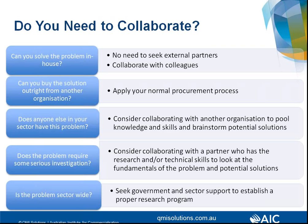If somebody else in your sector has a similar problem, that is an opportunity to collaborate and come up with potential solutions. If this is a problem that requires some serious investigation, then it's worth considering collaborating not only business to business, but perhaps with a research organisation who has the skills and technology to look at the fundamentals of the problem and come up with potential solutions. And if this is a problem that is industry-wide, then it is worth getting together and bringing this to the attention of the government and the industry associations and other bodies to establish a proper research program and look into the issue in quite a bit of detail.